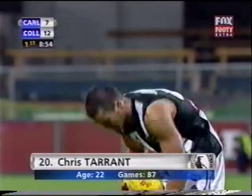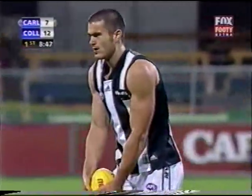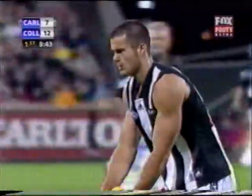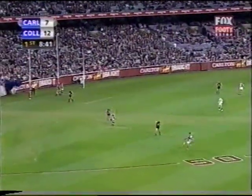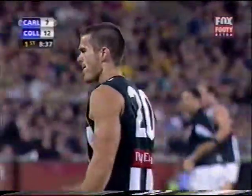Third mark for Chris Tarrant, who hasn't kicked a goal in his last 4 games. Gee, that is a stat. You wouldn't like to hear the press say that, would you, on national television? No, but he has been playing great football, has played a different role, but he needs one to get the monkey off his back. He comes in and still hasn't kicked a goal. I reckon he's been struggling, Ed.